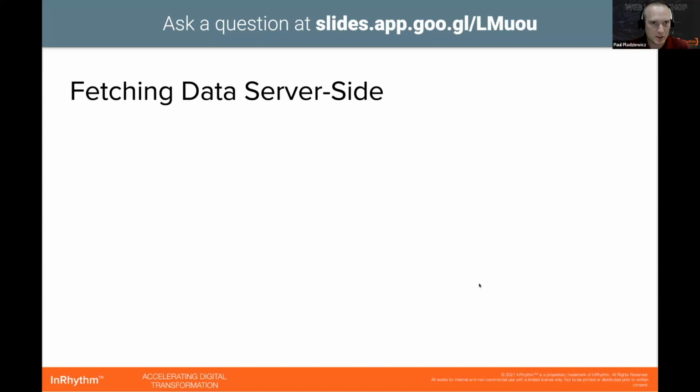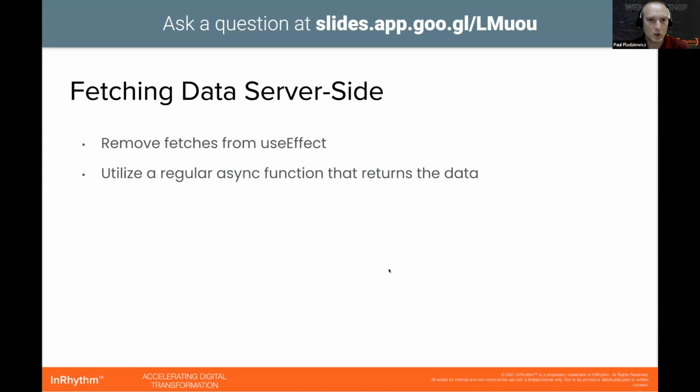Chances are we can make it a server component, and just because we have a useEffect grabbing data doesn't mean we cannot convert that to a server component. So our first step will be removing fetches from a useEffect. You can use a regular async function that returns data, assign that to a variable, and then just use that within your JSX that you're returning within that React component.